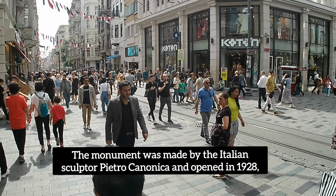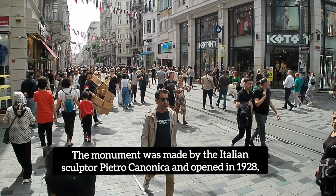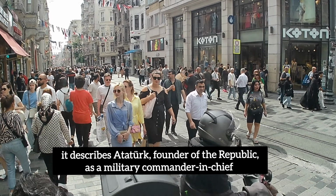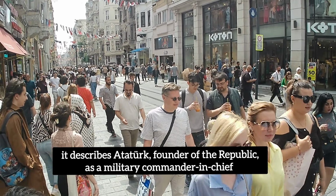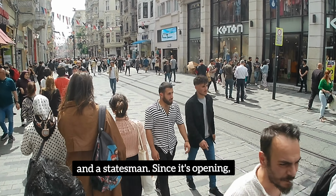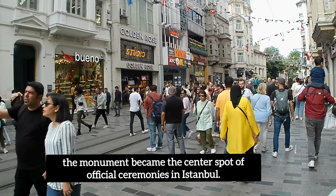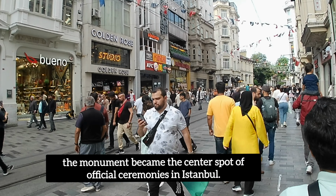The monument was made by the Italian sculptor Pietro Canonica and opened in 1928. It describes Ataturk, founder of the Republic, as a military commander-in-chief and a statesman. Since its opening, the monument became the center spot of official ceremonies in Istanbul.